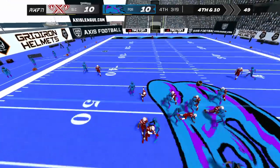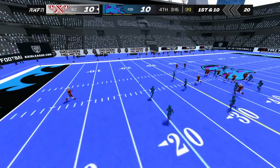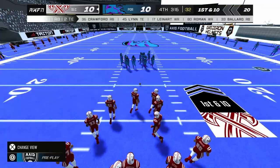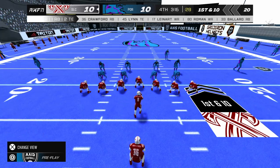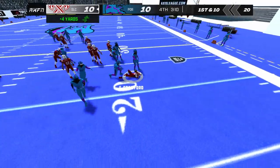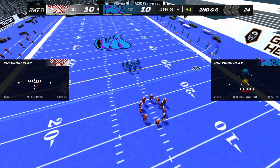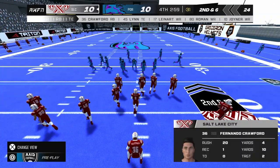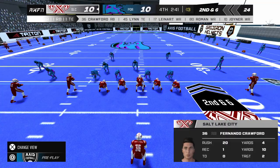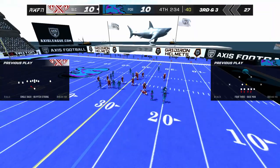Go! Number 3 on the punt. And the punt sails into the end zone. Touchback. Crawford takes the ball. Second down. Tonight. That will bring up third down.